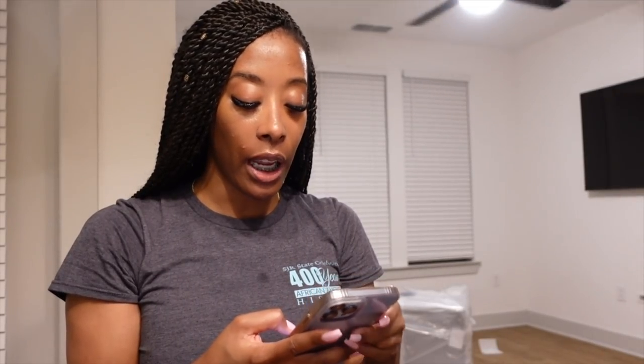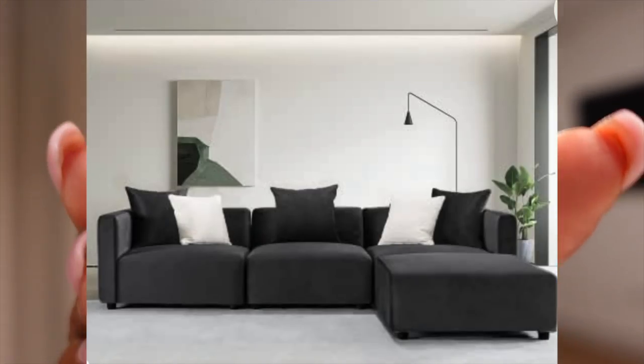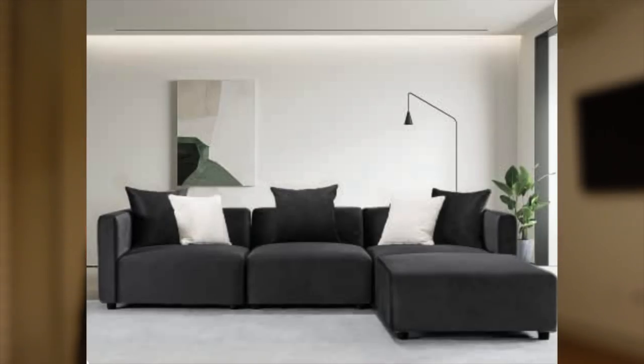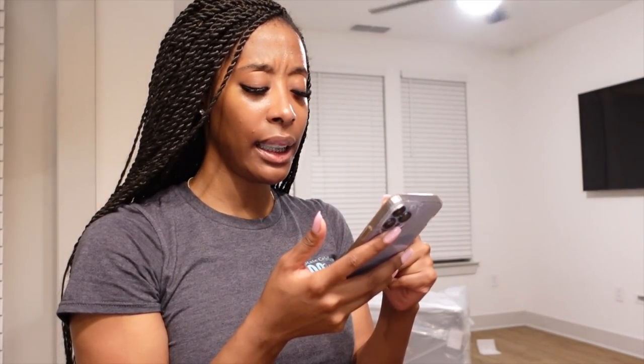Okay, so let me show y'all how this looks. They tricked me. Yeah, ain't no way. This is how it looked. This is supposed to be my couch, and it sits entirely too low. I'm too tall for this. But it looks higher in the picture. See, this is why you gotta have reviews on Amazon. With taxes and everything, it was like $18.53, I think. I'm sending it back.